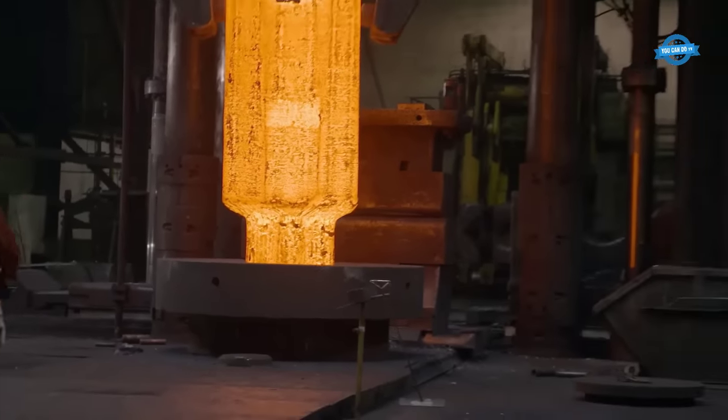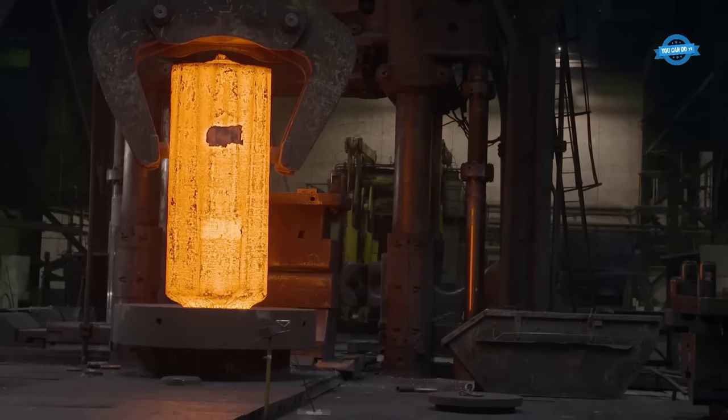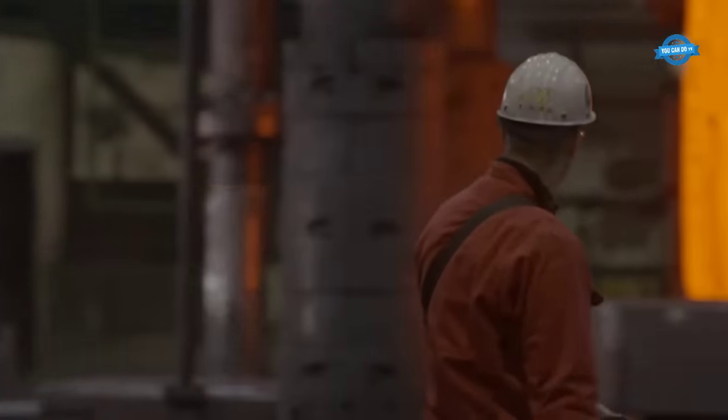They are then heated to a high temperature of around 1200 degrees Celsius in a furnace. Once the blocks reach the required temperature, they are placed on a press and shaped into the desired form using a die. Forging produces a rough shape of the sector, which is then subjected to further processing.